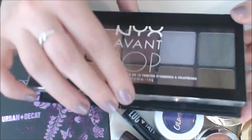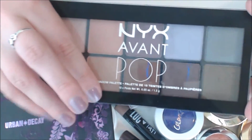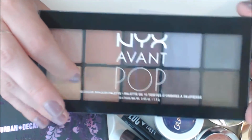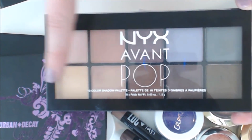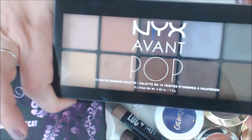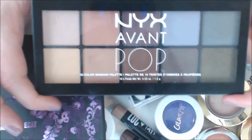The colors are all usable, but I am trying to discontinue NYX in my collection, because again, the parent company is not cruelty free. And as I was looking through the palettes that I do have, I have all of these colors. So this is just kind of a redundant palette. It's beautiful. I think it's curated really nicely, but it's redundant for my collection. So I'm gonna pass that one on.